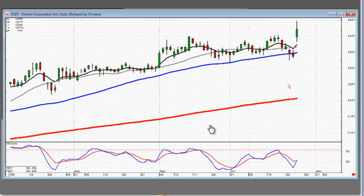Another kicker signal, SCI. Okay, both in 3D printing.